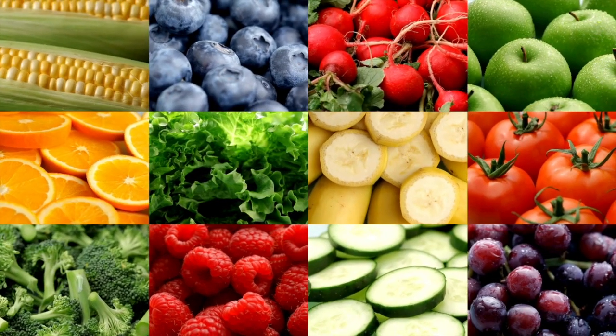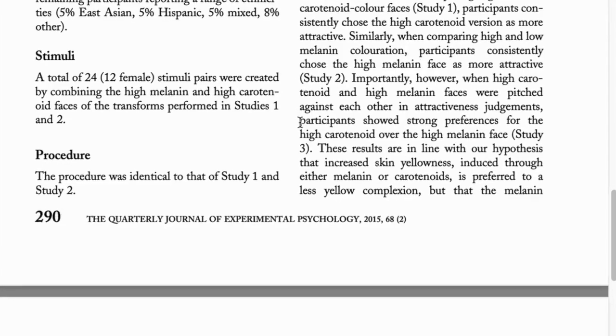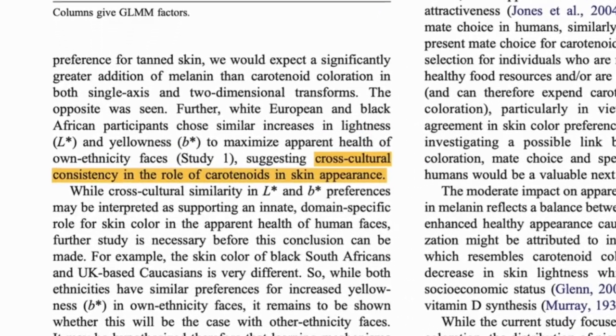So the same pigments that give red, orange, yellow and green fruits and vegetables their vibrant colour accumulate in your skin when you eat them, and they literally give you a natural glow that's measurable. These pigments are called carotenoids, and they're powerful. Studies suggest that the majority of people think that the natural glow that comes from eating these carotenoids is more attractive than a suntan. And this isn't just a thing for lighter skin tones. This glow shows up on darker skin tones too, and we all kind of perceive it on a subconscious level. It makes someone look healthy, which in turn makes them look really attractive.